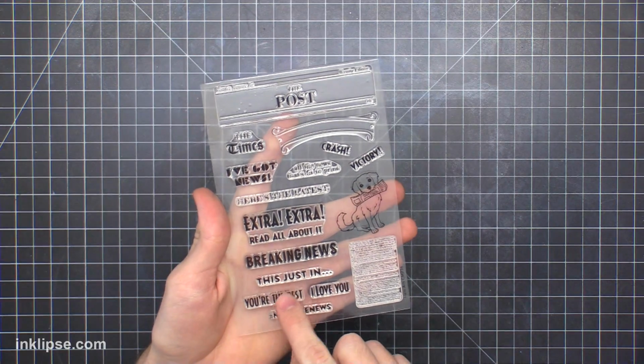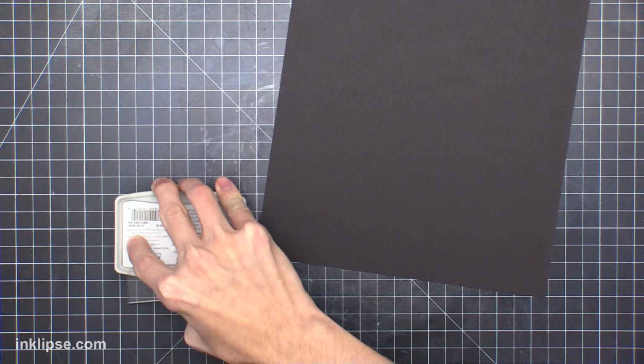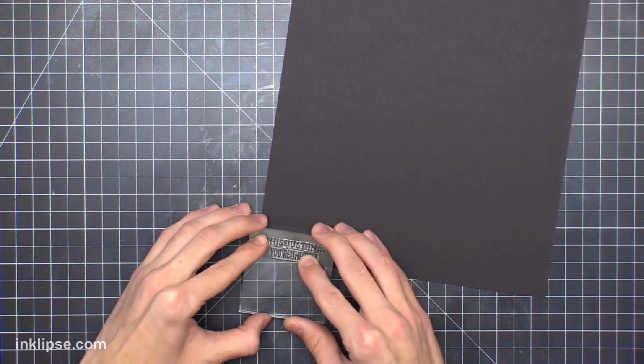So 89% of you guys voted for the "this just in, you're the best" sentiment. So I'll add those two together onto an acrylic block, and I'll use my clear embossing ink again to stamp onto a piece of black cardstock. So this will just be a nice contrast from the background here.